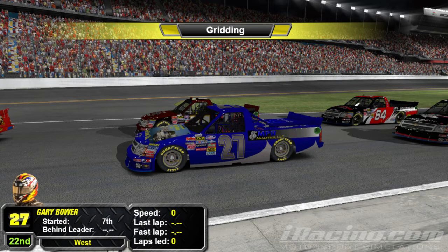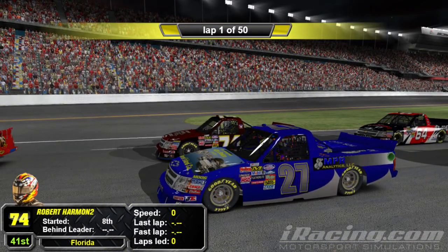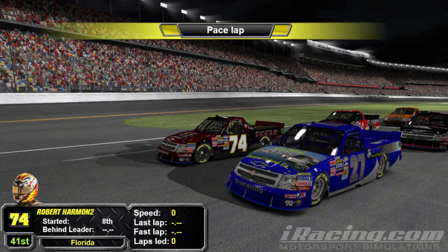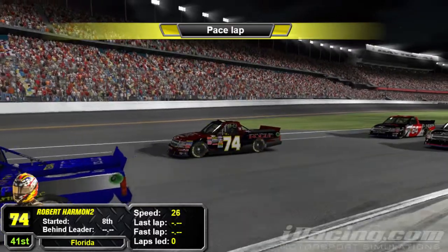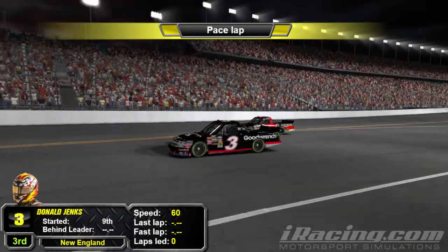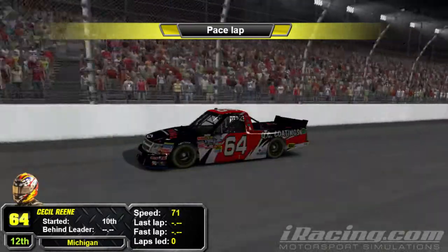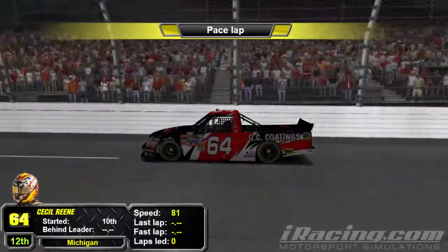74, Robert Harmon in the Double Dead Guy. That's pretty cool. The Rogue truck. Oh, it's the Double Dead Guy Ale truck. So it must be a beer. Now I'm thirsty. Donald Jinks in the Good Ranch Service Plus Earnhardt Special. Glad to see Jinks out here. Cecil Rene in the 64. QC Coatings, go fast, look good doing it, Chevy Silverado.